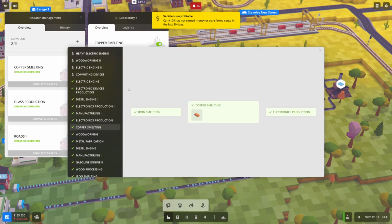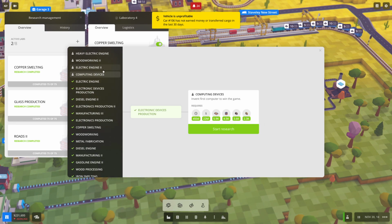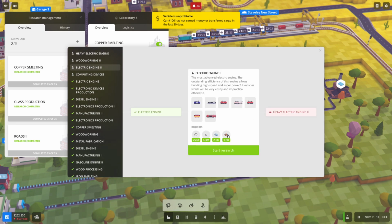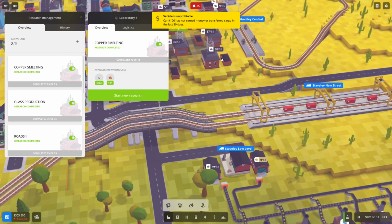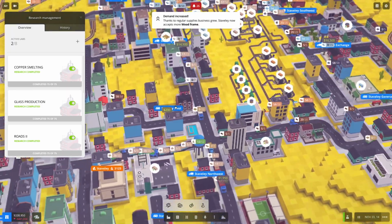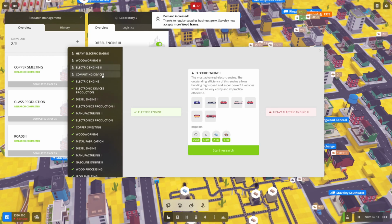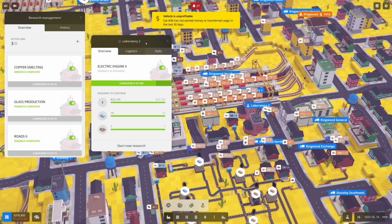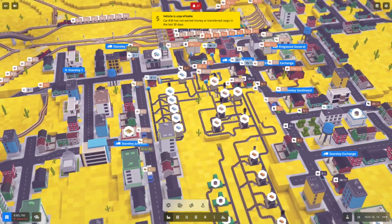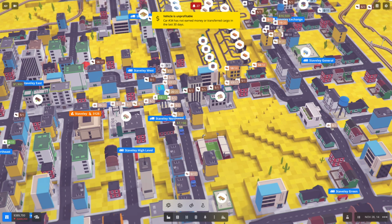Right. What other research can we do? Computing devices we cannot do until we make radios, which we can make at the moment, and I should make. Electric engine research we can do right now. Heavy electric engine, in fact, we can set up literally anyone to do heavy electric engines, but not particularly bothered about heavy electric engines. Let's instead get the electric engine level 2 done. That would be nice. It is going to be expensive, but again, I'm quite all right with the expensive nature of things.